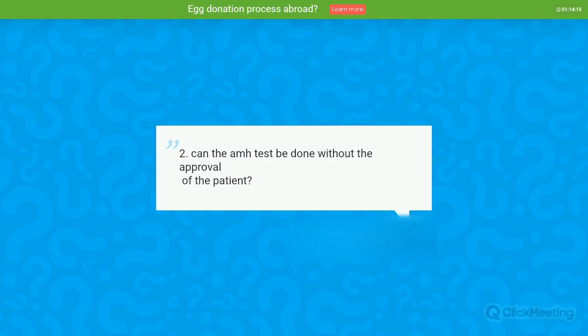Can the AMH test be done without the approval of the patient? No, because it is a blood test, so we need to take a blood sample of the patient, so we can do that. Thank you.